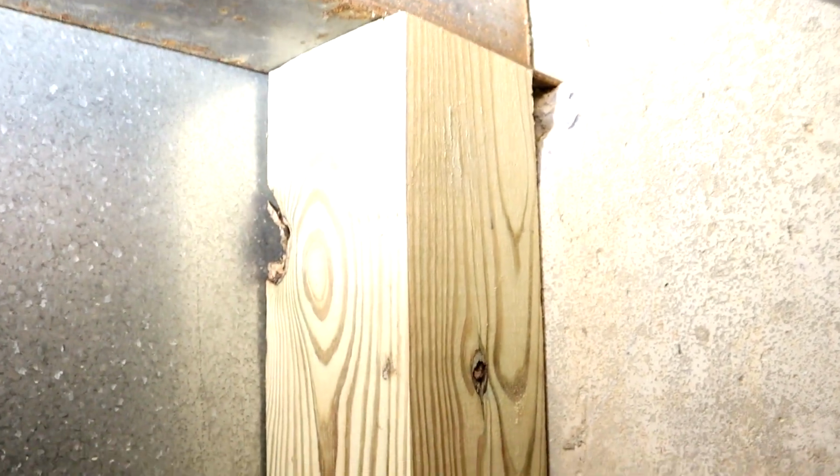That wasn't that big of a deal, but nonetheless, we decided to re-support that with some 6x6 wood, cut to length, and slide them in over there. So that's what we've done so far, and obviously we still have a lot to do.